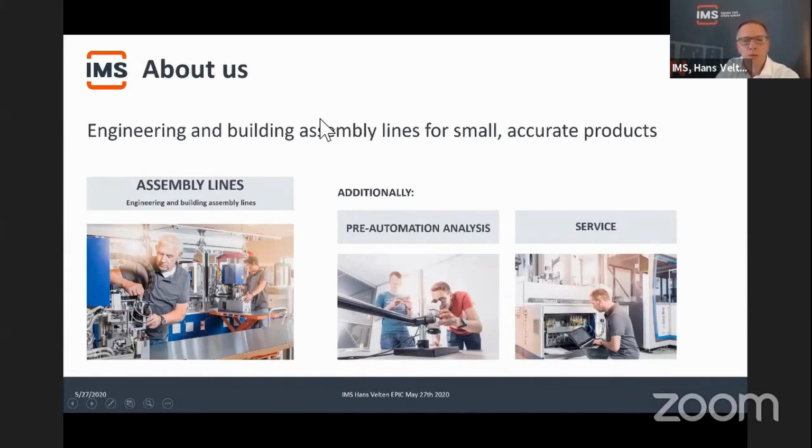What we do, first of all, is we are a machine builder, and we design and build special machines for small and accurate products. This is our business. This is what we're very good at, and we can help the market with this. Next to the core business of assembly lines, we have our own R&D department, which, as we heard already, is very important because there are a lot of new technologies which we can help our customers with for their assembly challenges.